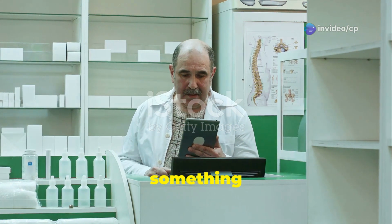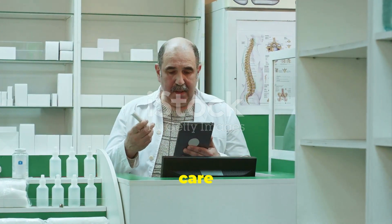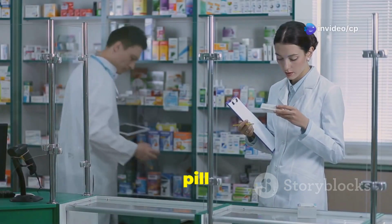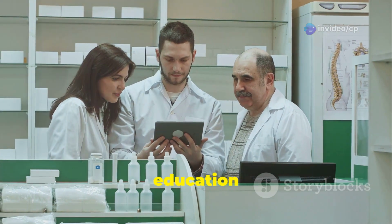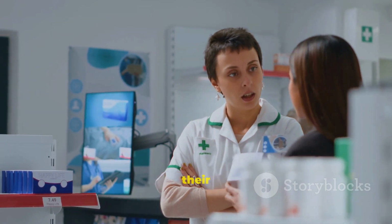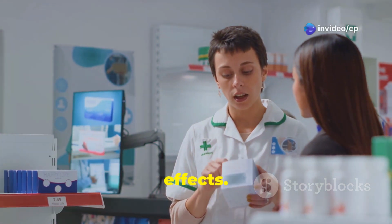I want to talk about something incredibly impactful and often overlooked in patient care, the role of clinical pharmacists. Clinical pharmacists aren't just pill counters or medication dispensers. They are integral to patient care, especially when it comes to patient education sessions. These sessions are vital for helping patients understand their medications, the importance of adherence, and managing side effects.